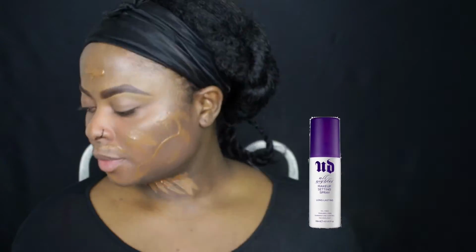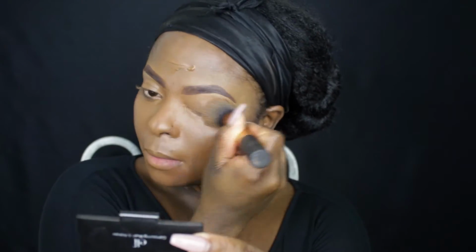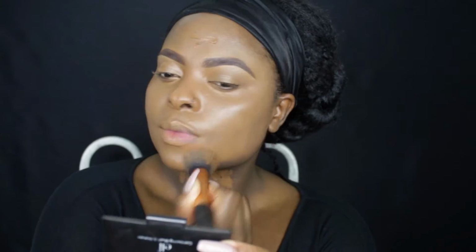Step 7, I spray my brush with my Urban Decay Setting Spray so all my foundation will buff in properly. And I put the foundation on my neck as well because my neck is darker than my face and my body.